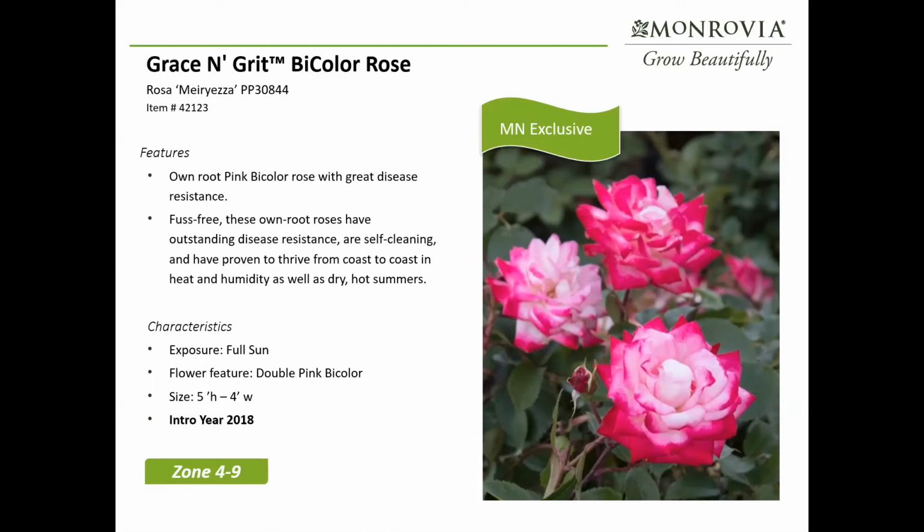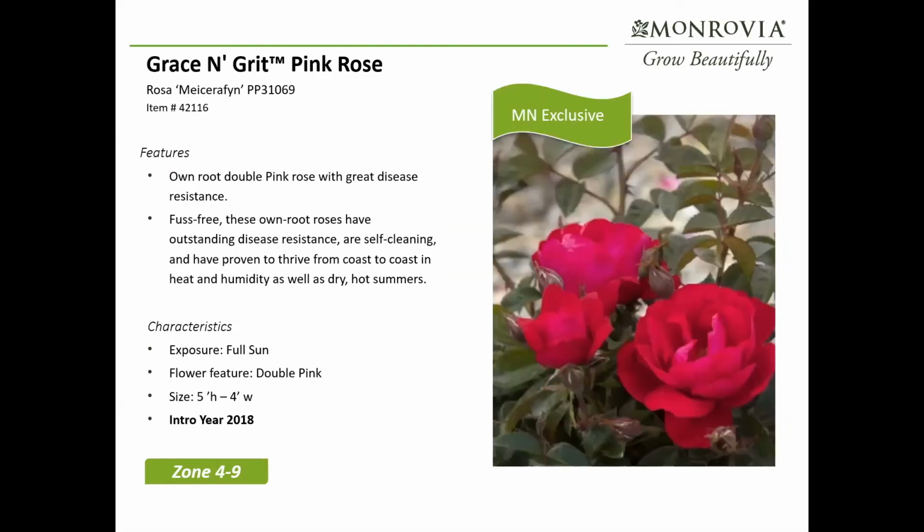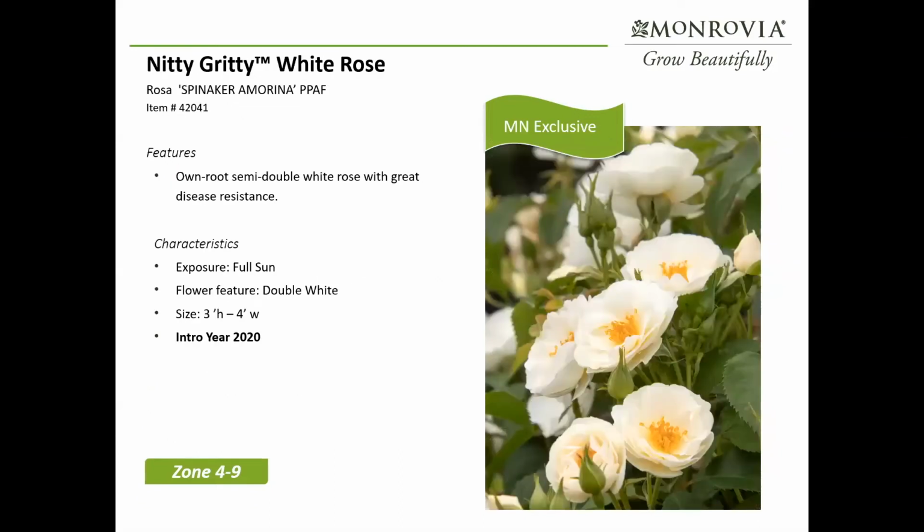So Grace and Grit bicolor is what you see here. We have Grace and Grit red, which is that vibrant, super nice red. Grace and Grit pink, and Grace and Grit yellow. And then again, we added Nitty Gritty Rose, which is more of a sprawling type. So out of that same batch of trials, we noticed 2 different habits. One, the bush type, which is the Grace and Grit, and then one, the sprawlers, which is the Nitty Gritty.